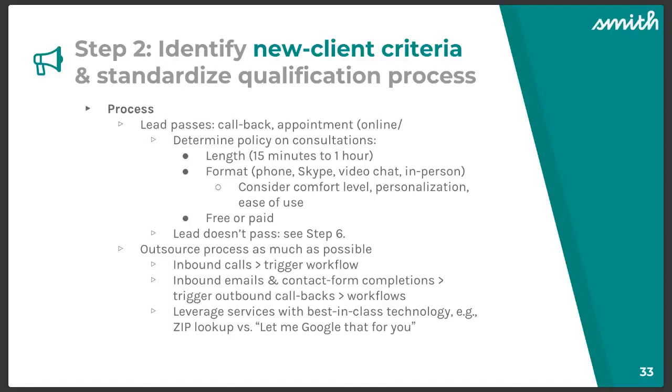So then once the call is done, we've talked about these workflows, that information gets passed to a new calendar event. You see that information, you see it logged in your CRM, you see the new intake form, and then all the information is there and ready for you when you create that new matter.